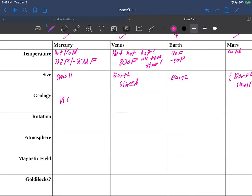Then you get to the geology. Mercury, of course, has none. No plate tectonics, no volcanoes, anything like that. Venus has no geology that we're able to see in terms of plate tectonics. I do think there are still some active volcanoes on there, but there's definitely none of this, no plates going on. Let me just say that. That's important for this.